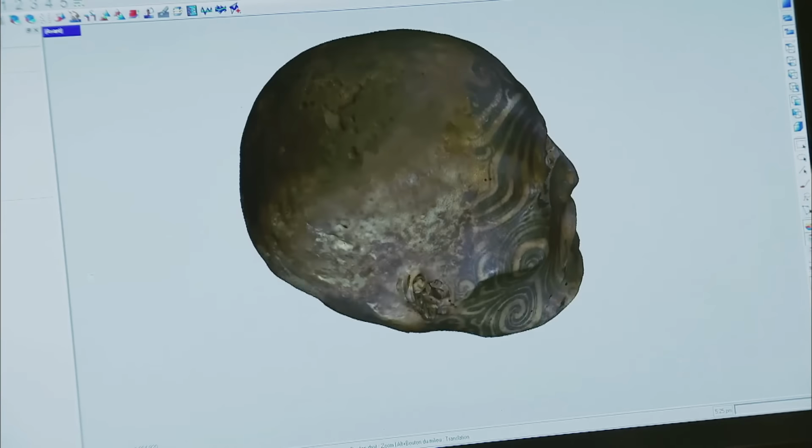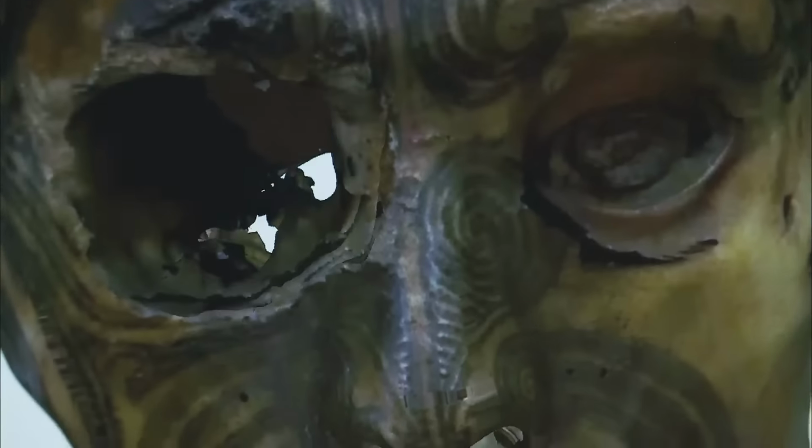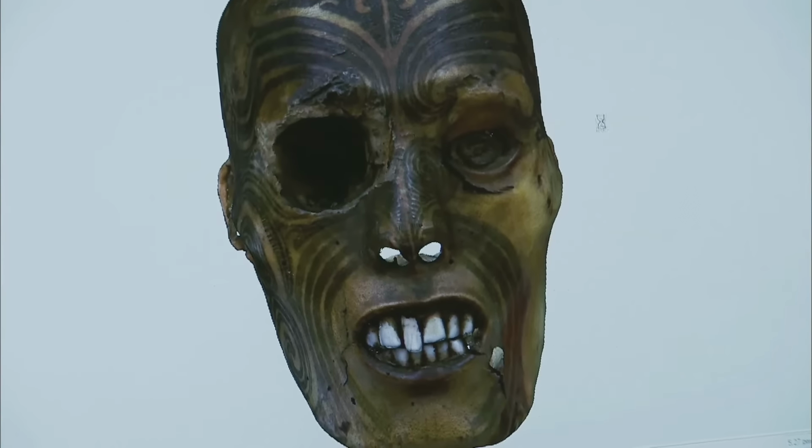This allowed us to explore the head in the tiniest detail, from the tattoos to the thickness of the skull, and even to cut the head into pieces and sections, which was of course impossible before, as we couldn't even touch the artifact.